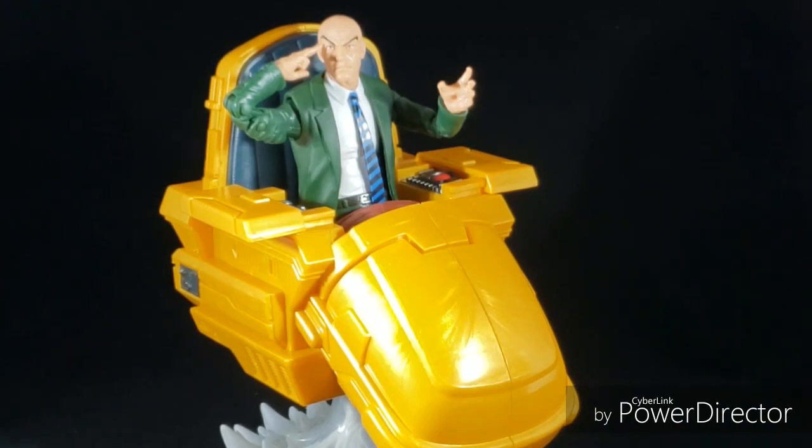So very contrasting sides of the spectrum there. So Professor X made his debut way back in 1963, September of 1963, in the very first issue of X-Men. Now you guys know that Elite Legend loves to have comic books with his Marvel Legends. So let's take a look.